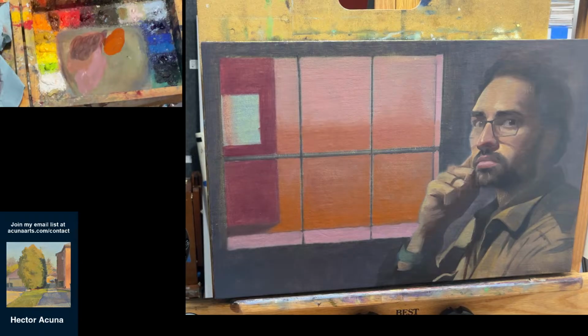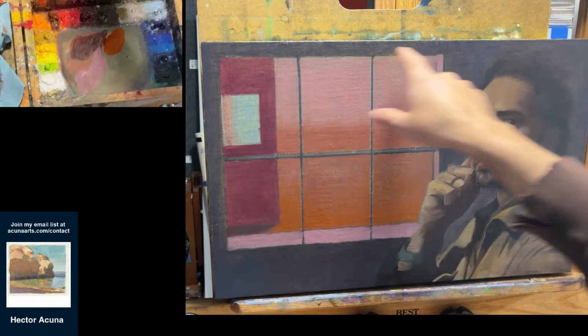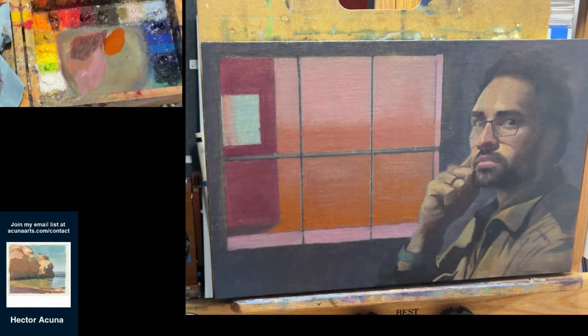I'm really tempted to cool off the temperature on this outer wall, but I can also glaze over it at a future point. That wouldn't be a big deal.